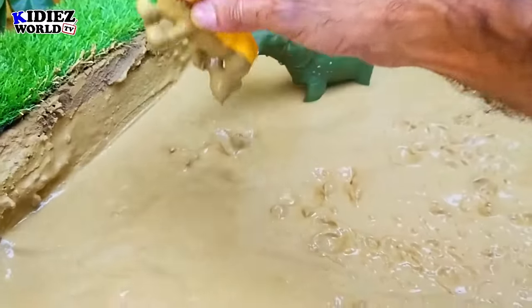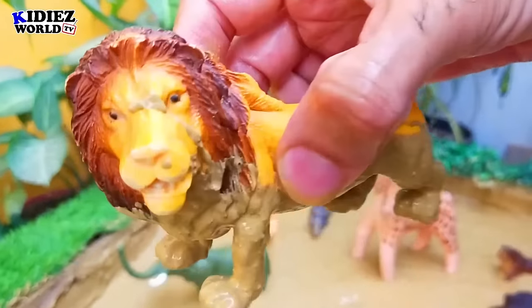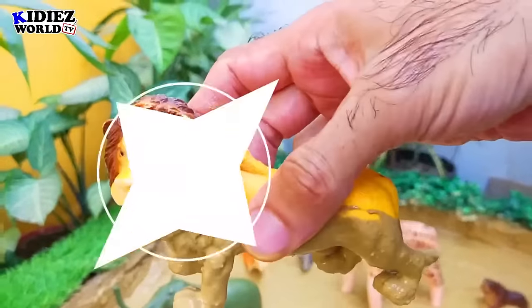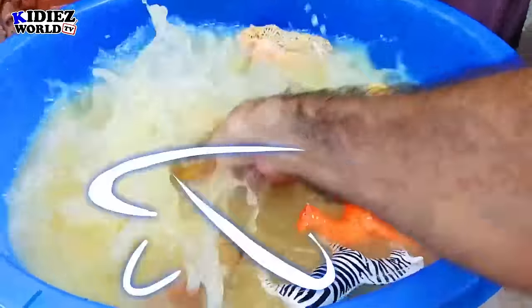Let's check out the next one. That is the king of jungle, the lion. The Lion King, that is the Lion King. Another wildcat with a very aggressive attitude.